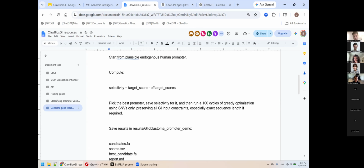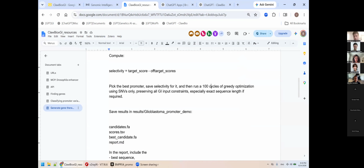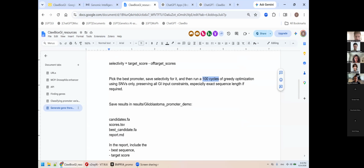And then if the improvement is positive, keep this one and continue modification, introduce one more modification on top of it and another modification and so on. To make it a bit faster, we will do 100 cycles of this greedy optimization, but it can be 500, 1000 cycles and even more.